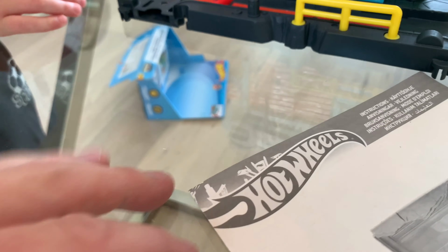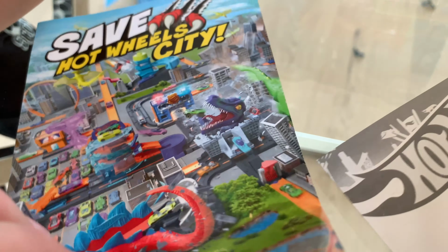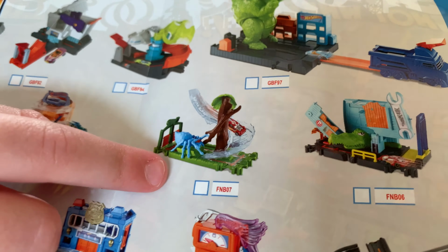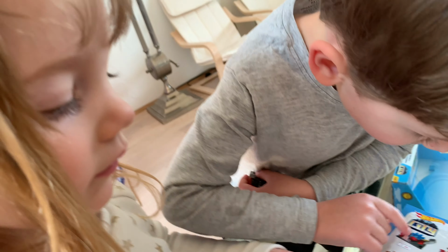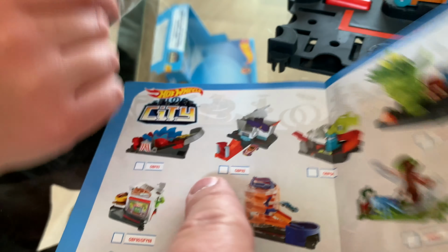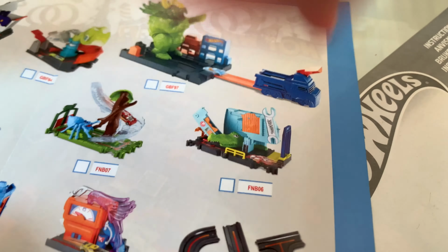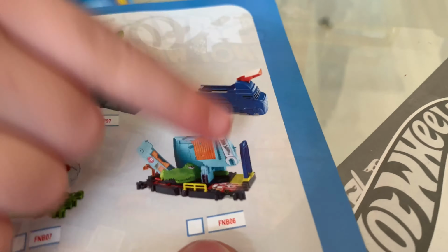Oh, look, we've got our brochure. Oh, look at these. Okay. And the spider park. We have the spider park. We don't have that one. We've got the gas station. Yeah, we don't have that one. We don't have that one. We don't have this one. Oh, we don't have that one either, but we have this one, Triceratops. And we have this one. We do. What is that one? Oh, we have this one. That's it right there.